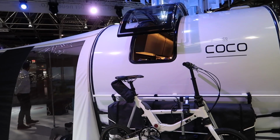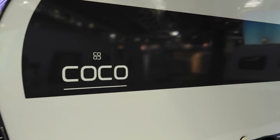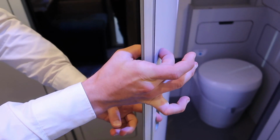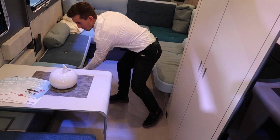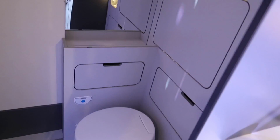But that wasn't my favorite vehicle. The Detlefs Coco, that amazing caravan with an unladen weight of 638 kilos, employing all of tomorrow's technology to lighten the weight as much as possible. I love the design of it. I love the layout. I love the style. But if you're gonna spec that to a UK spec, and that means have a decent heating system, put in a shower and a decent hot water system, that's probably going to bump it up to about 750 kilos.